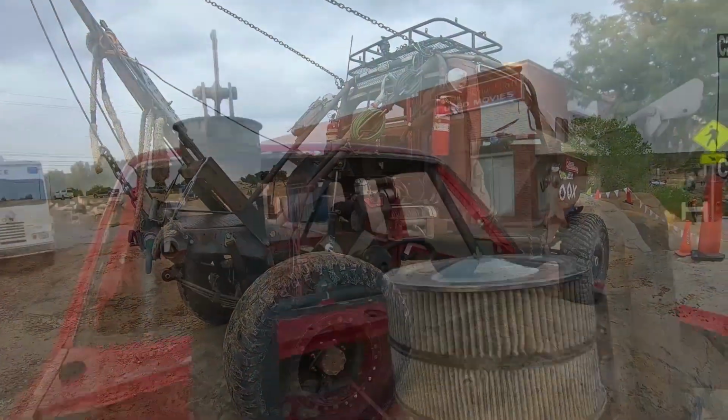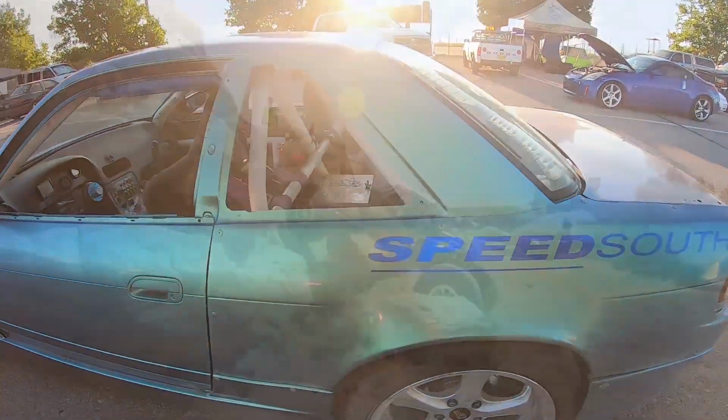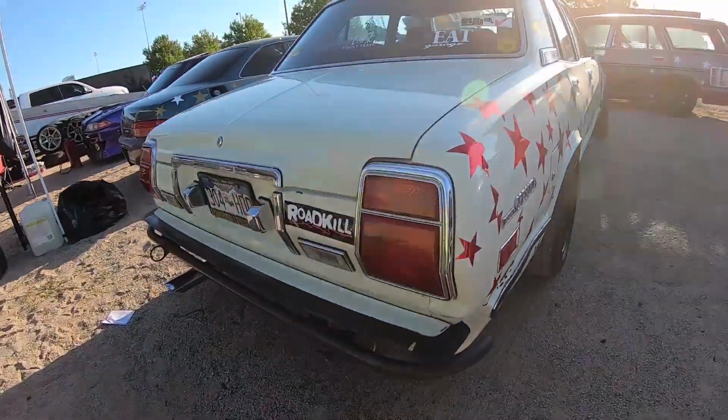Welcome to a special edition of the Reckless Wrench Garage, where we take a moment to feature other vehicles and drivers we come across at events we attend. Whether it's the build, the skill, or simply their energy, they caught our attention and gained our interest. Now we bring them to you.